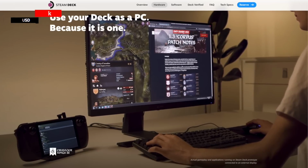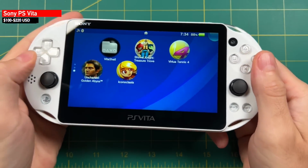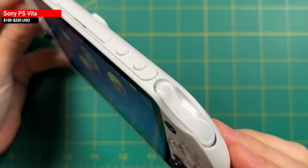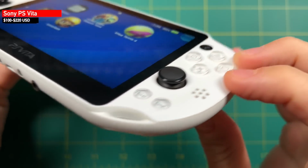Okay, a couple more things to show off here. I want to talk about the PlayStation Vita a little bit just because we're talking about that $200 price point. And despite the fact that this device came out almost 10 years ago at this point, it's still a really good value today. Now, to be fair, a couple years ago would have been the best time to get it because back then they were selling for about $100. But now that demand for the PS Vita has crept up, the prices are about $200 to $220, at least here in the United States in the used marketplace.